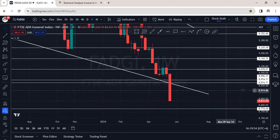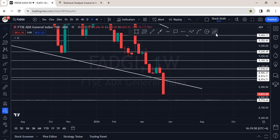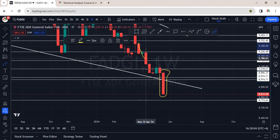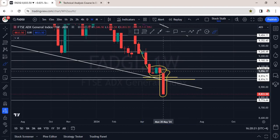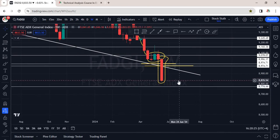This is the weekly chart of the ADX market index, that is the Abu Dhabi Securities Exchange. Look at this massive weekly candle. This is very scary. Exactly the same scenario. The market dropped down, it took a pause for 3 weeks, and from here it broke to the downside. Our support area that we were looking at around 8980 to 9000 points also did not hold, and with this solid breakdown to the downside, this indicates more downside is coming.